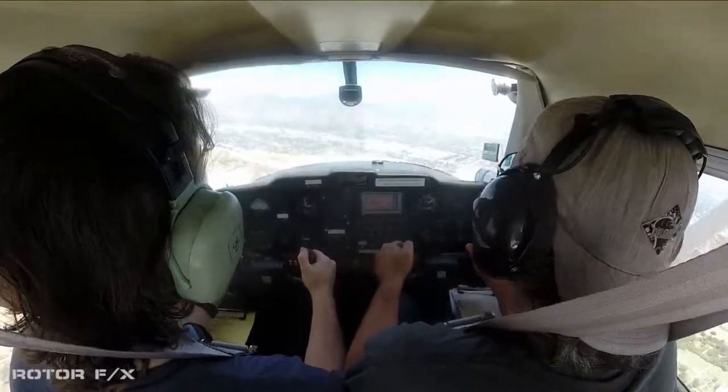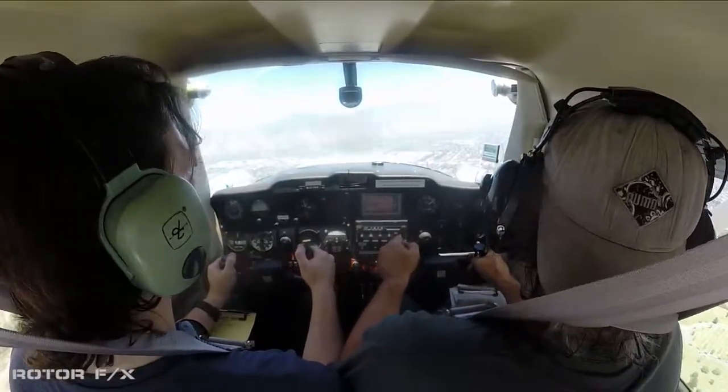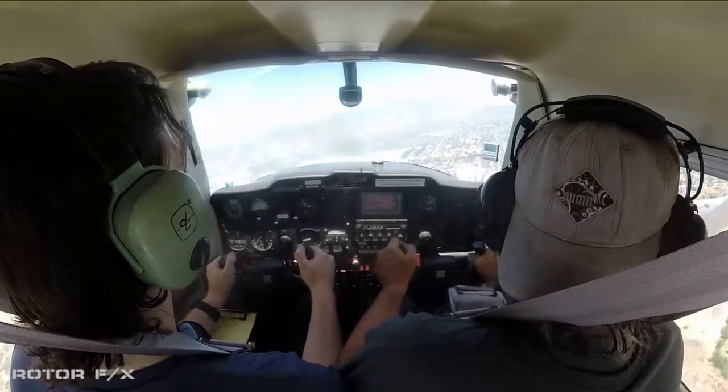Cessna 789er, you can start your base leg there, runway 12, clear to land. Turning base runway 12, clear to land, 10789er.